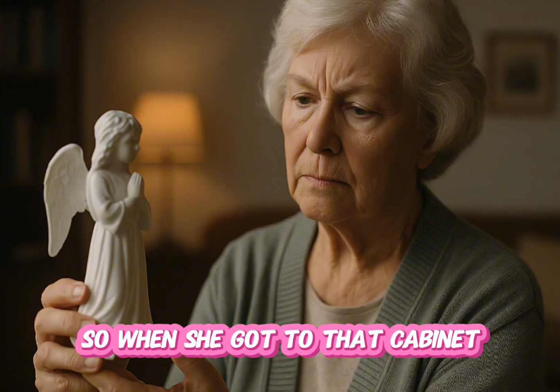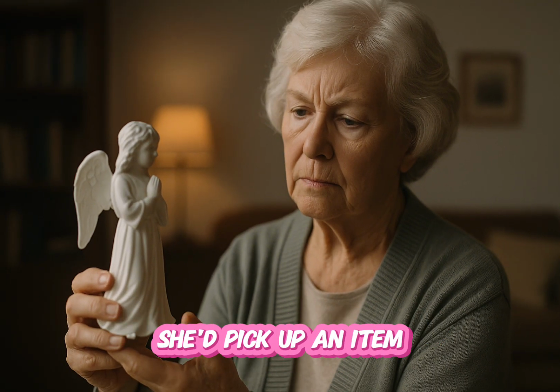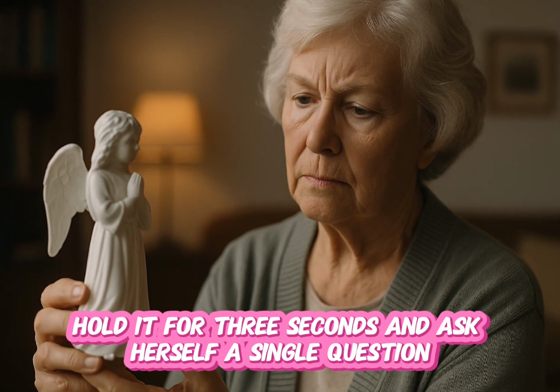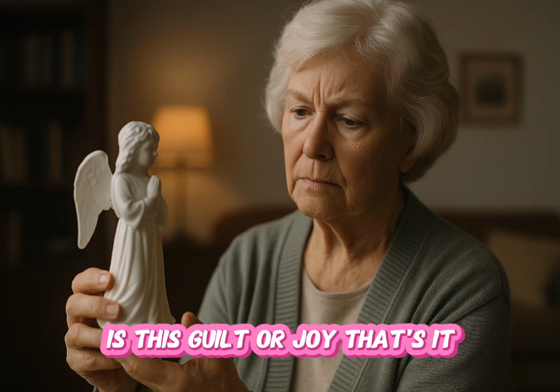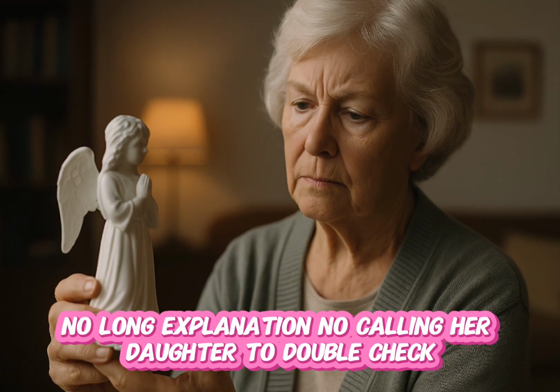So when she got to that cabinet, Elnora made a new rule: no overthinking. She'd pick up an item, hold it for 3 seconds, and ask herself a single question: is this guilt or joy? That's it. No long explanation. No calling her daughter to double check.